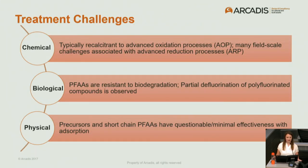So with that as the context, let's move on to treatment. First, I want to talk about some of the challenges and some of the things that I won't be covering and why. So particularly for the perfluoroalkyl acids, these compounds are very recalcitrant to typical chemical treatment processes, particularly advanced oxidation processes. The carboxylates can be broken down under certain conditions with sulfate radical. But that's still kind of in a pilot phase at this point. Reductive processes seem to be more applicable to these compounds, but they're hard to implement at field scale. I will say that precursors can partially break down through various chemical oxidation and reduction processes.